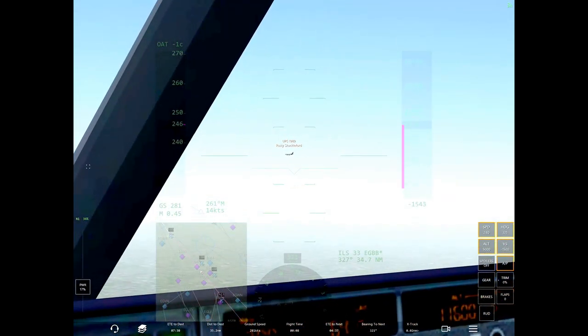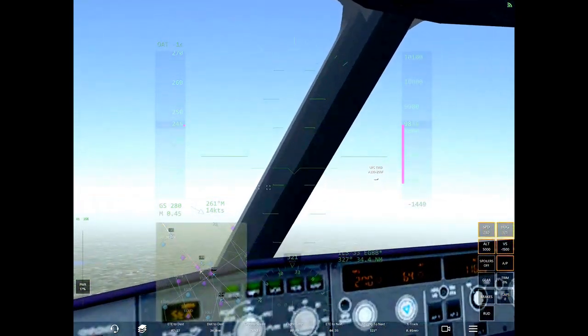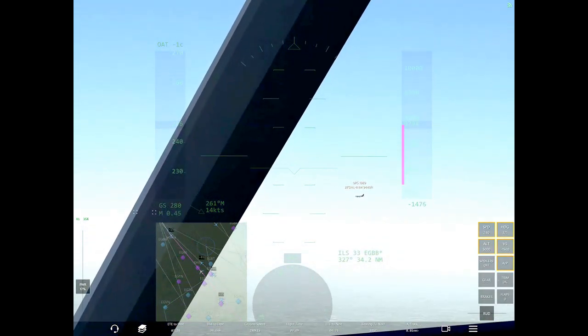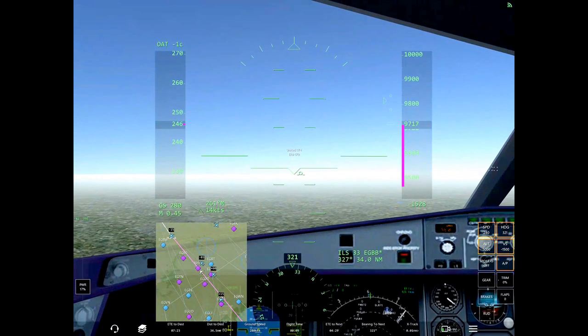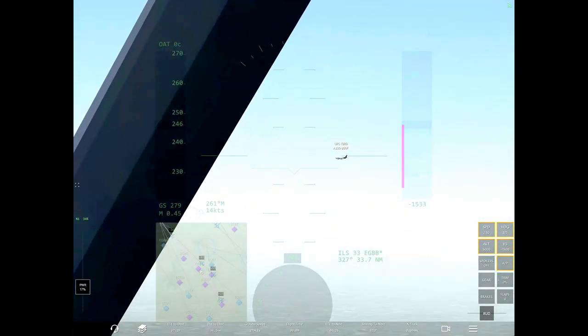Ladies and gentlemen, as we begin our descent, please make sure your seat backs and tray tables are in their full upright position. Make sure your seat belt is securely fastened and all carry-on luggage is stowed underneath the seat in front of you or in the overhead bins. Thank you.